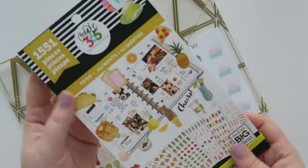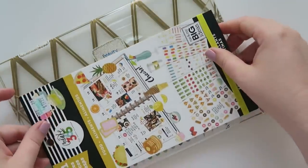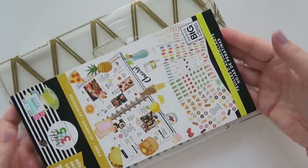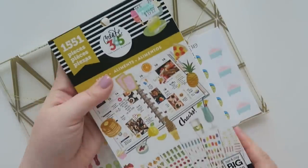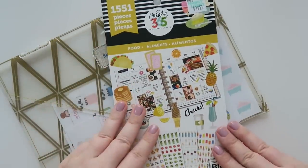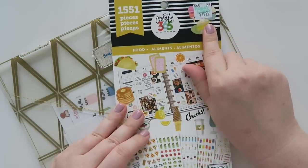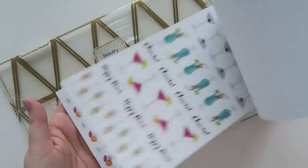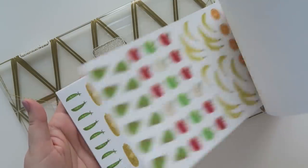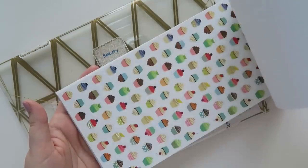So this is actually the only sticker booklet or sticker sheet that I have that I didn't put in one of these. I guess it could fit in my food category, but I decided to keep it separate, and this is from Me and My Big Ideas, or Mambi, however you want to say it. I got it at Hobby Lobby. I did not pay $20 for it. But this is a bunch of cute food stickers that could definitely go in my planner. I think I've maybe used one sticker so far, but I just got it not too long ago.